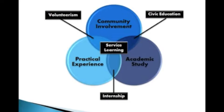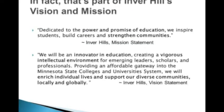Not only do you get to deepen your learning of course material and participate in a real-world application of what you're doing in the classroom, which, by the way, can go on your resume, you also will feel good about what you're doing to strengthen the community.